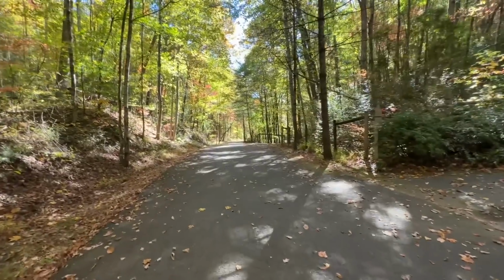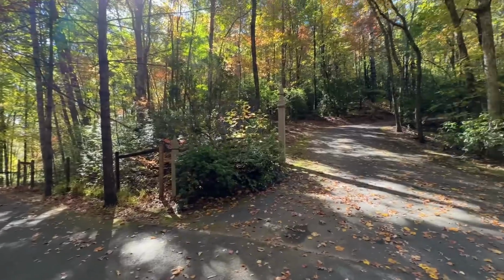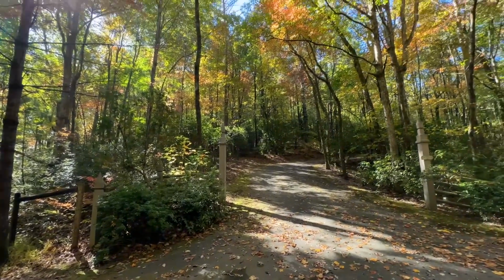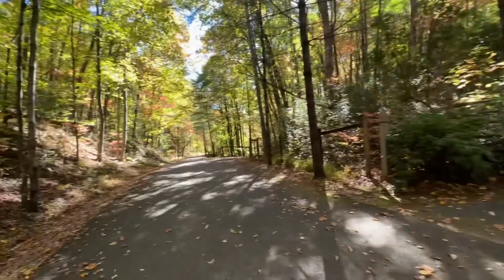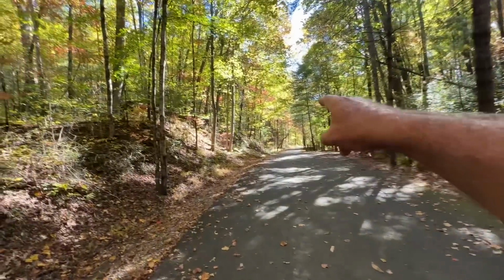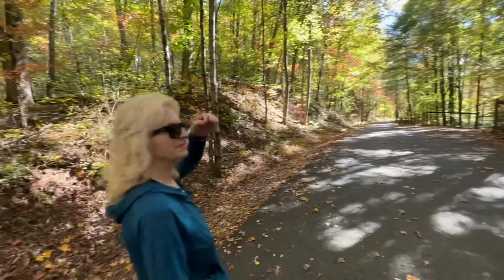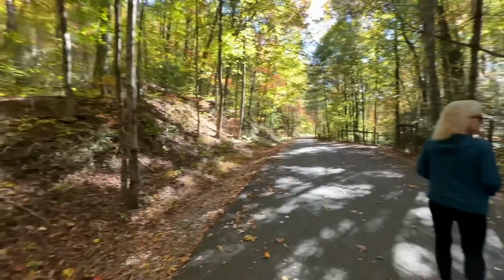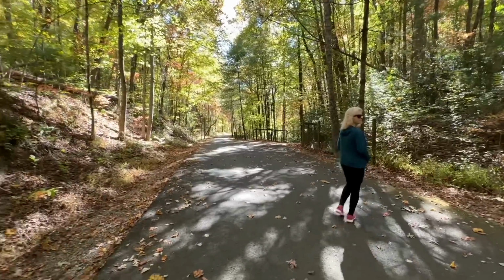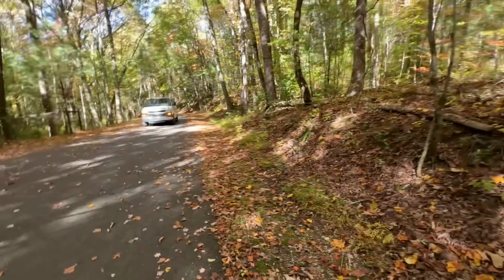I don't know if we're going straight. And you're one with nature. It's quiet. You know, all the leaves are still here. There's some spider webs. There's a leaf hanging right there. I always have to warn Miss Tammy about them. It's fantastic. Oh, so I told you this is a road, so we've got a vehicle coming.